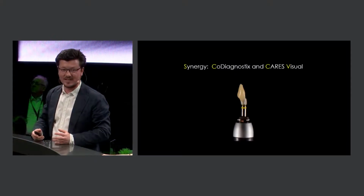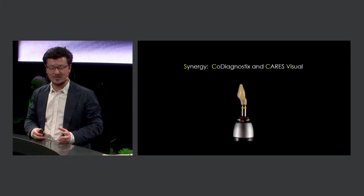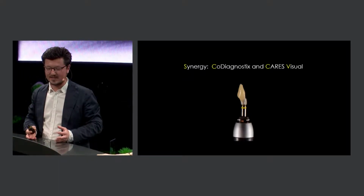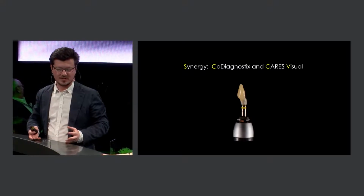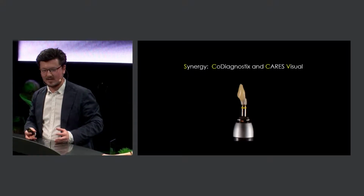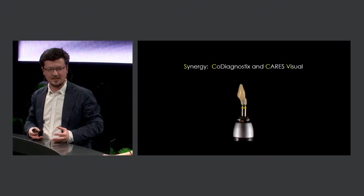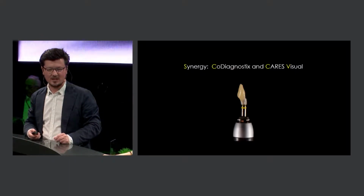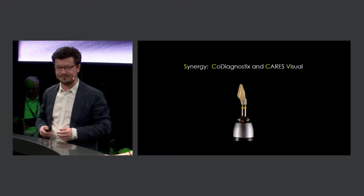I would like to share with you my experience on Synergy of CoDiagnostix and CARES Visual. Synergy is a tool that combines both of them. CoDiagnostix, you know, is a software for guided implant planning and creation of surgical guides. And CARES Visual is a software for the dental technician. Yes. And Synergy combines them both.